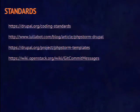Standards. This links back to my clarity of purpose. Your team needs to know how to do things and what good looks like. So we already have these things available, the Drupal coding standards. Your team should follow those if they're writing Drupal modules. I mentioned on the tools page that one of the tools we had there was PHPStorm. We like to use that a lot. If you check out those two articles, that'll help you get your IDE configured properly for Drupal projects.